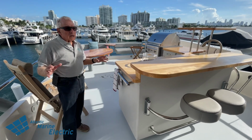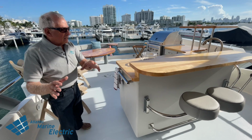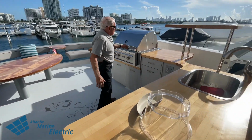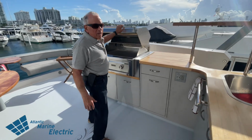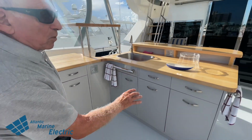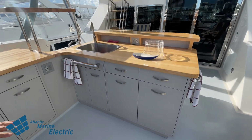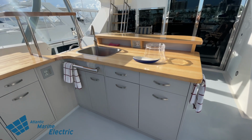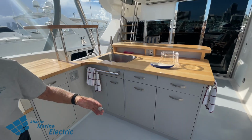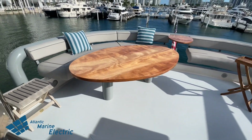So this is a great outdoor area. It works with the Sky Lounge inside. It's good for cooking and entertaining, with a really high quality gas grill. It's built out of, again, boat board, which is an HDPE product, so it's impervious to the outdoor elements. And the two areas, the Sky Lounge plus this area, is really a high point of this vessel.